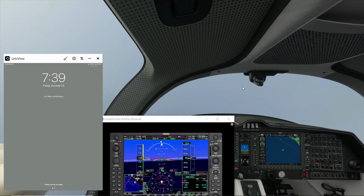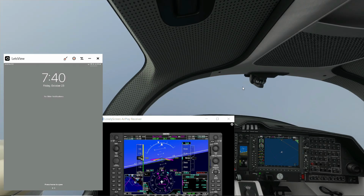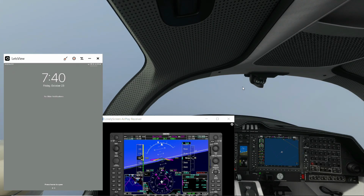Number 0 Alpha Victor, VFR traffic, 12 o'clock and 3 miles westbound. Altitude indicates now 2,600, type of aircraft unverified. 0 Alpha Victor, copies traffic. Number 0 Alpha Victor, 6 miles from Buddy, descend and maintain 3,000 until established and localized. Cleared ILS Zulu, runway 8 approach. Cleared ILS Zulu, runway 8 approach, descend and maintain 3,000, 0 Alpha Victor.